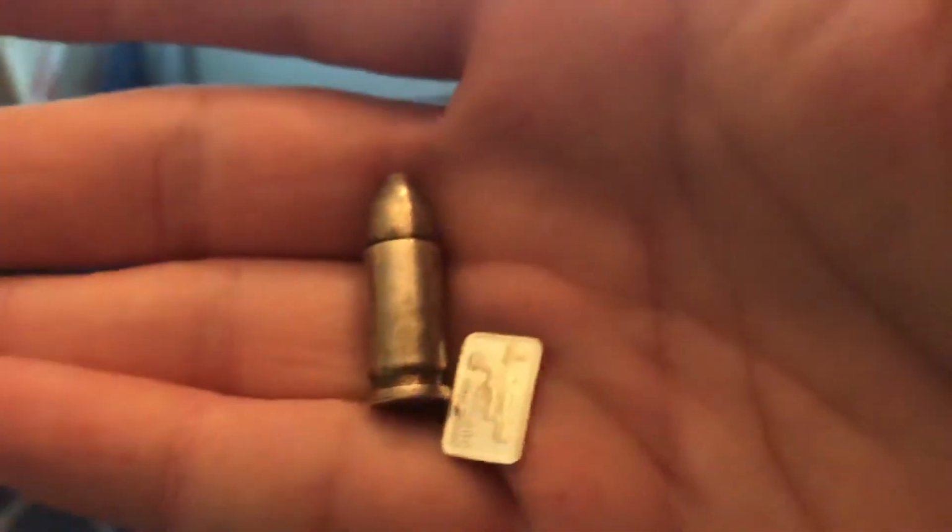Can't forget about the Silver Bullet. Watch out, werewolves. You're in trouble. Graham Barr. Don't gotta worry about werewolves around here.